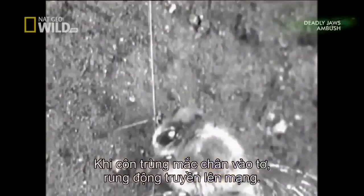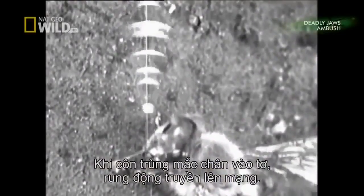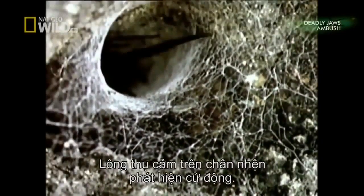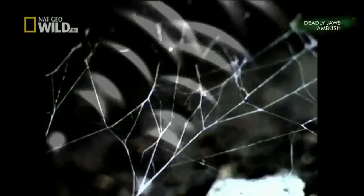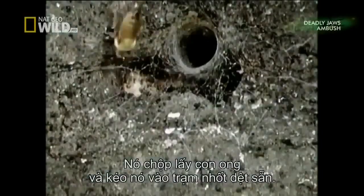When an insect trips the wire, vibrations travel up the web. Sensory hairs on the spider's feet detect the movement. The spider is activated. It grabs the bee head on and drags it into its woven lair.